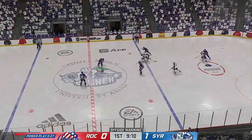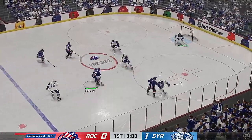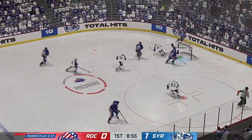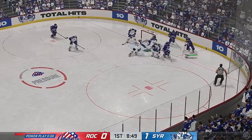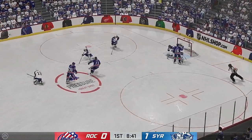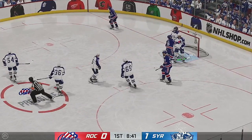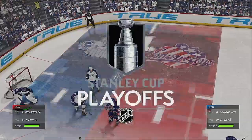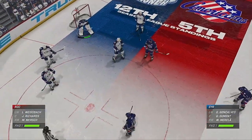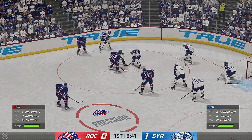Syracuse with possession in their own zone. And they managed to clear it. The Americans carried along the wall. Edmund's penalty has almost expired. Gets it on net. And he gets in front of the slap shot to make the save. The midway mark of the frame. We've got a 1-0 hockey game thus far.